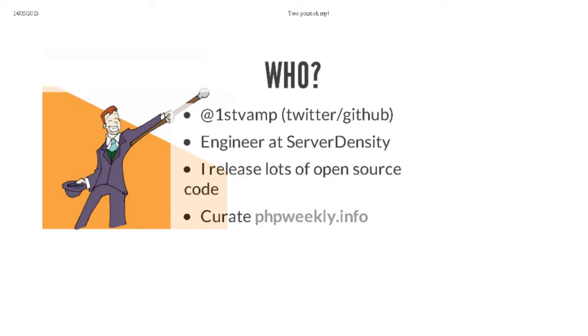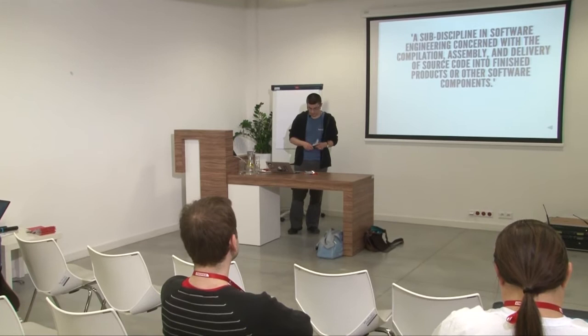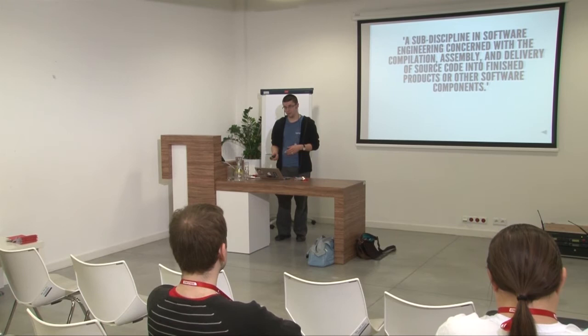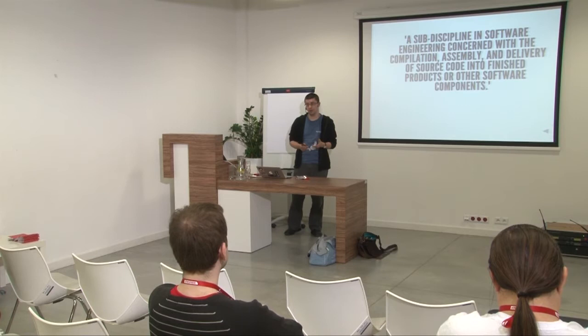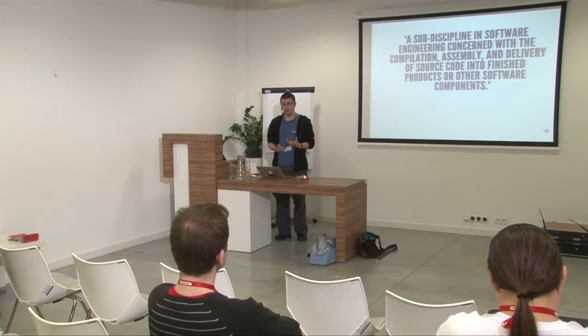Right, so what is release engineering? I'll read it out in case anyone happens to be blind. A subdiscipline in software engineering concerned with the compilation, assembly, and delivery of source code into finished products or other software components. There are various formal definitions regards that. You can go and look up the Wikipedia entry where I got this from, but I'm not going to cover the formal definitions because they're boring, quite frankly. And to be honest, you don't really come across a lot of the cultural or formal definitions for these sort of things. You want to know about building and shipping code.